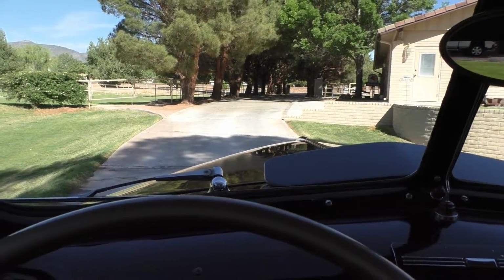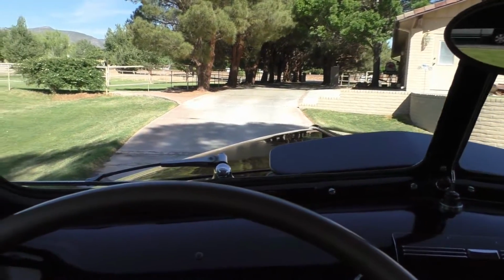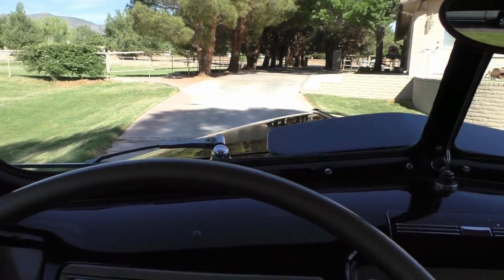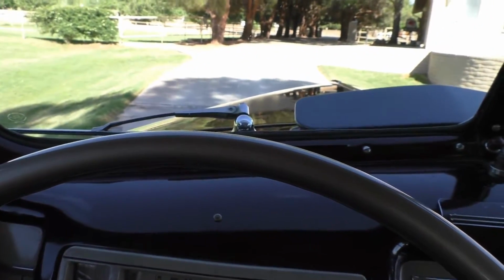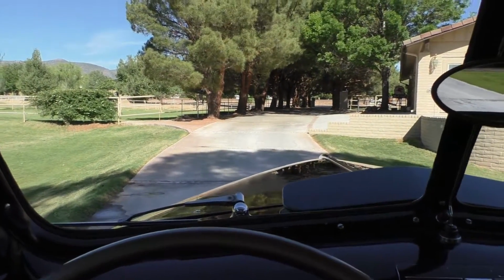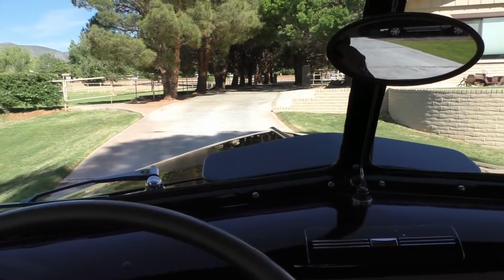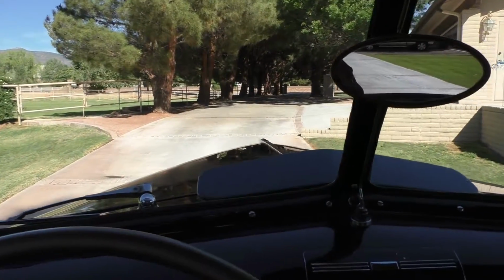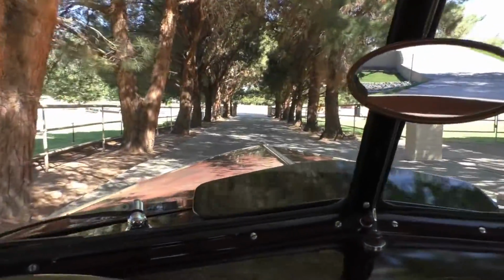All right, we're going to fire it up here for you and take her for a little spin like we promised. Put the key on. Switch on. Hear the electric fuel pump. This car, the transmission's super nice. Shifts really smooth, three on the tree.